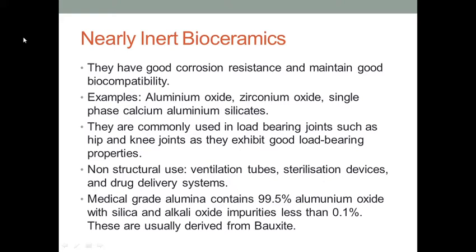So we have been discussing ceramics. In the previous video, I just gave you an introduction to bioceramics. So now let us move on to nearly inert ceramics or nearly inert bioceramics. When I say nearly inert, it means that they're almost inert. I mean, it's very hard to say that a ceramic is 100% inert, right?